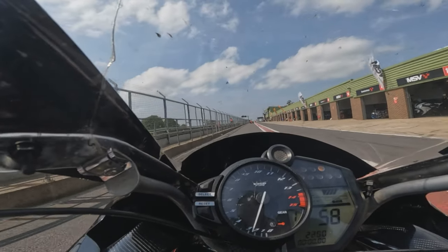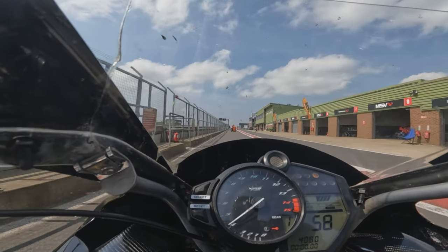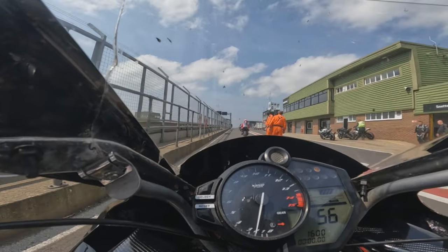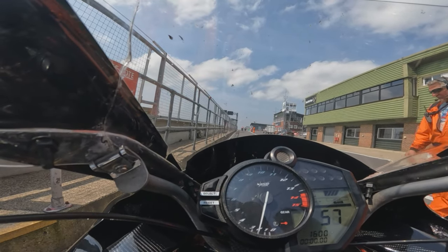So here we go then, the Snetterton 300. This is actually the third session of the day. Didn't record the first session because it was a couple of sighting laps, pretty boring. Second session, I had the camera on, it actually flew off and hit the kill switch. We'll talk about that later on.